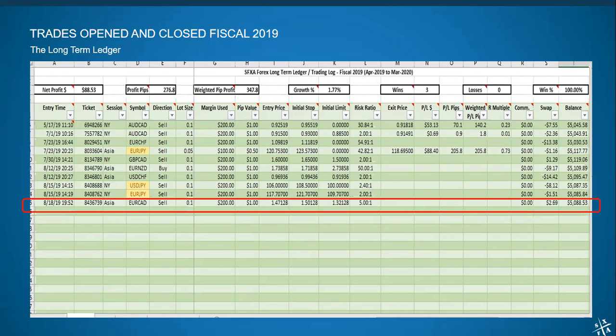The long-term ledger, not a whole lot of change. We opened one new trade shorting the EURCAD. No trades were closed, and we're slightly down from where we were last week. We were at 2-point-something% growth. The downtick is actually a result of the swap cost, the interest charged on open trades by the brokers. So no trades closed, and a slight downtick simply because of the cost of keeping these trades open.